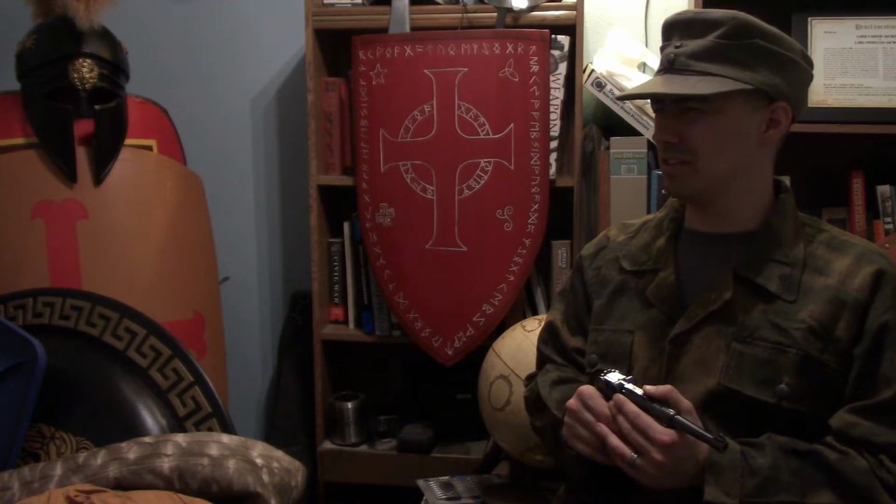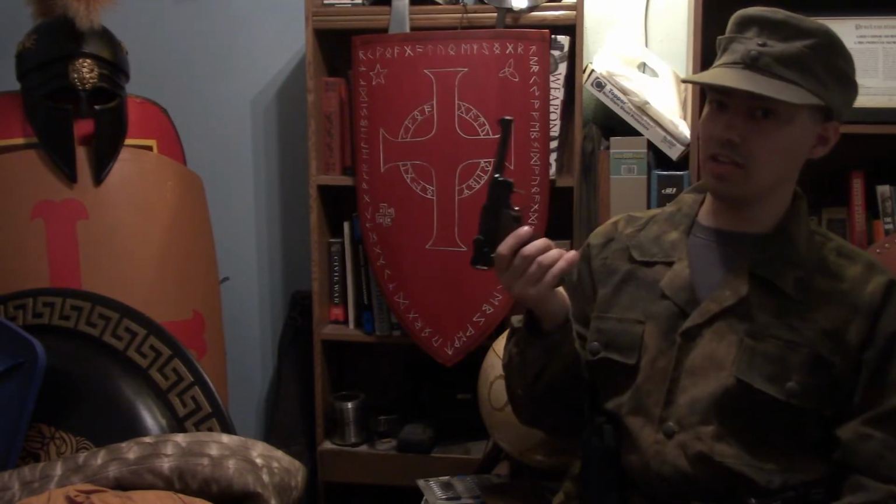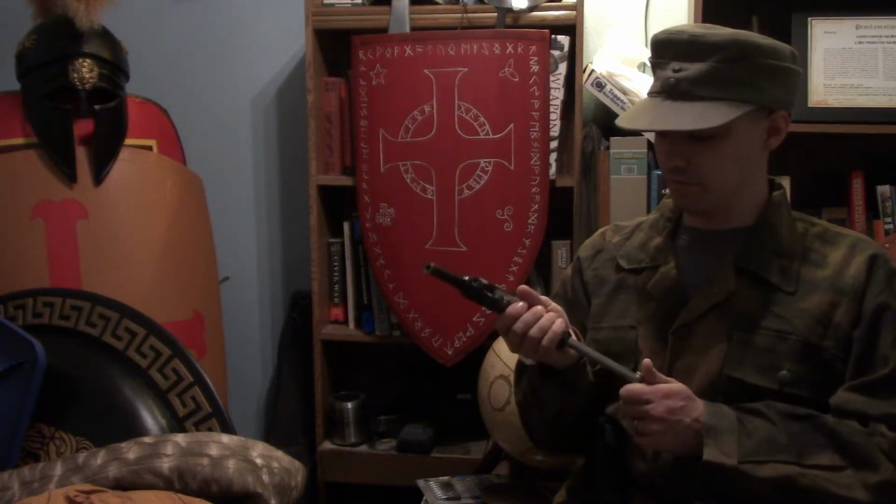Or I think it was a lieutenant or like an NCO, a non-commissioned officer or a warrant officer, but most likely he ended up becoming a lieutenant by the end of the war. Still, these are one of my favorite pistols to this day, and kind of awesome to see why.